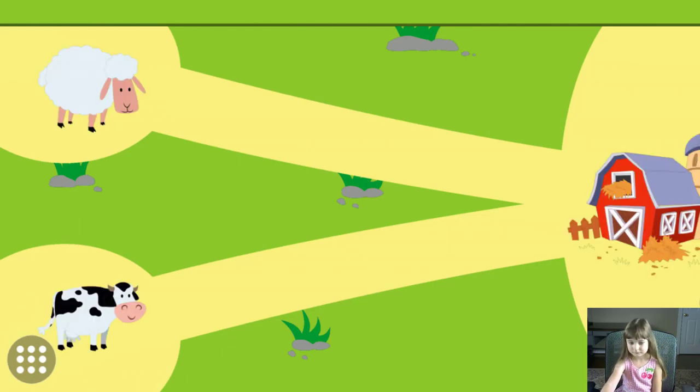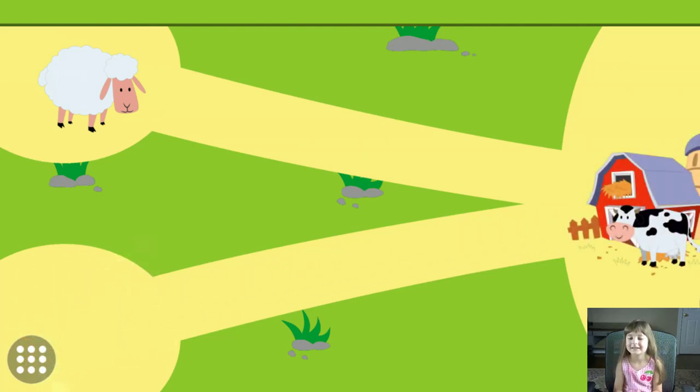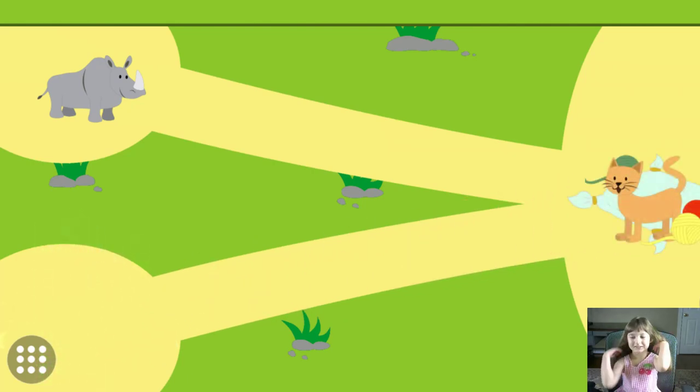Help animal reach its home. It's a barn. Who lives there? Cow. Good job. Brilliant. Help animal reach its home. Cat. Rhino. No, rhino lives there. Cat. It's phenomenal.